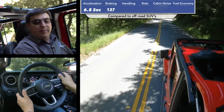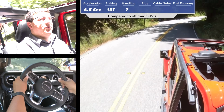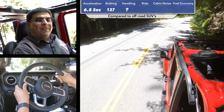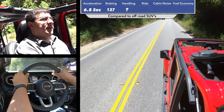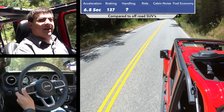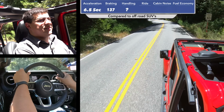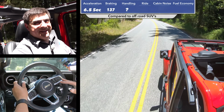When it comes to handling, I'm going to give the Wrangler a big question mark because I'm really not sure what you want to compare this to. Now, that said, this is not going to handle as well as basically any crossover available in America. Pick your crossover, from a Jeep Renegade to a Jeep Cherokee to a Grand Cherokee to a Mazda CX-3, a Ford Explorer, whatever you want to name, they're going to handle better than this Wrangler right here.